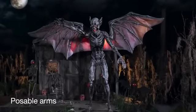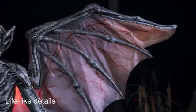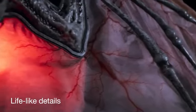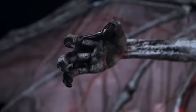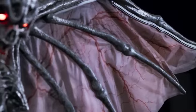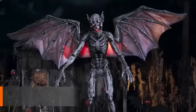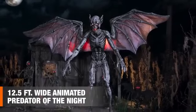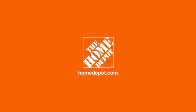Its posable arms move and hold their position, and more energy-efficient LEDs illuminate its massive, wondrous wings, drawing attention to their scarring and scaly detail, while enormous feet and hands pack a pernicious punch. It is no question, the 9-foot predator of the night is a vision fit only for the damnedest of the damned, and all others should take heed. Happy Halloween, and thanks for shopping at the Home Depot.